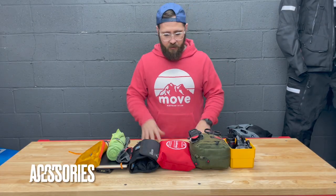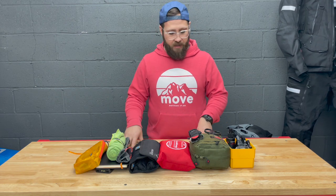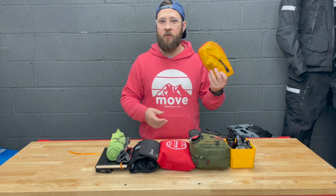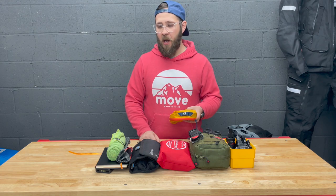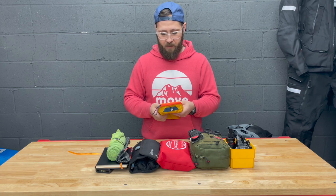Okay, so the next few things that I have here are kind of miscellaneous. Some gadgets, some accessories, some creature comforts and whatnot. Simple stuff like your toiletries. I have your regular stuff: toothbrush, toothpaste, floss, mouthwash, a couple of those floss picks, which is great if you get something stuck in your teeth at camp and it's driving you nuts.